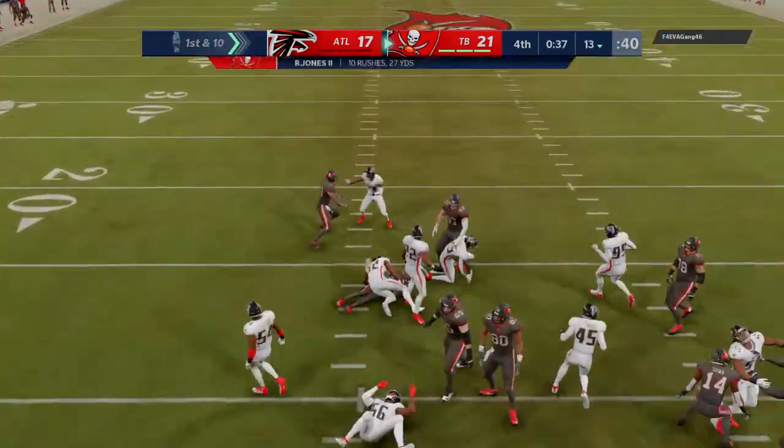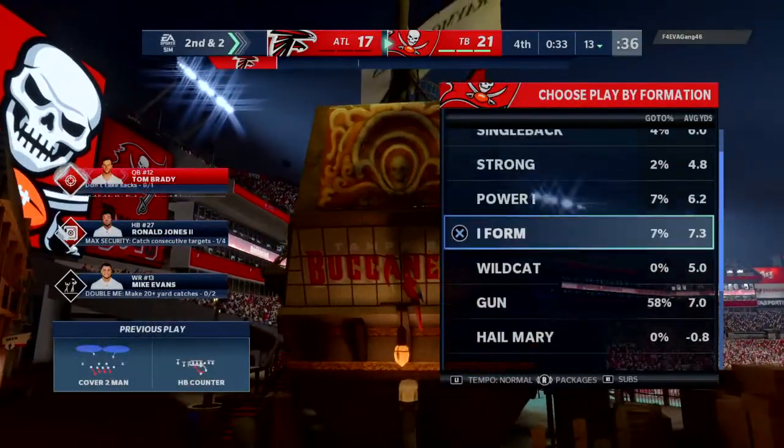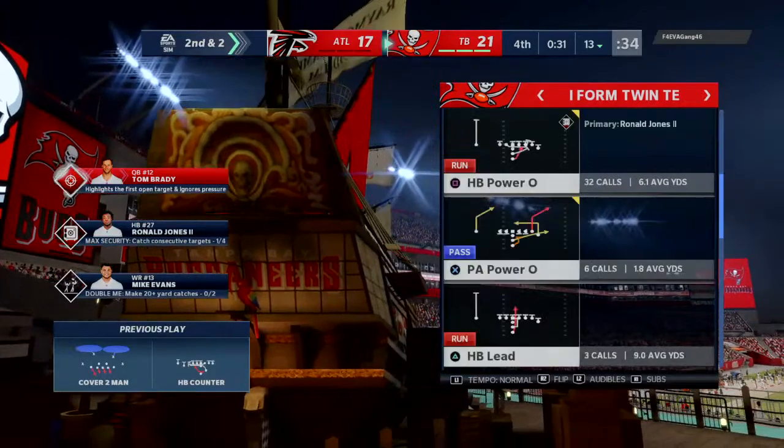An opening there on that first down run as he gets this forward for about 8 or 9, and that looks to be 8 officially, so 2nd and 2.